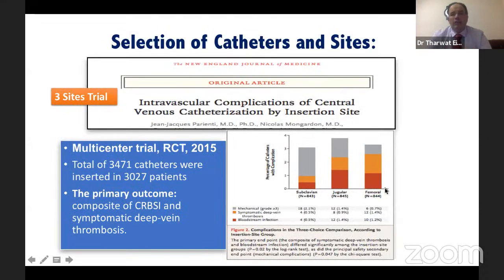So which site should you insert your line? That is the answer here from the 3 sites trial published in the New England Journal of Medicine. It is a multi-center RCT. They enrolled almost 3,400 patients, and the primary outcome was a composite of CRBSI and symptomatic DVT.